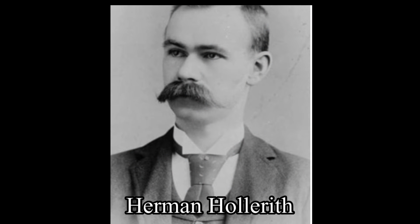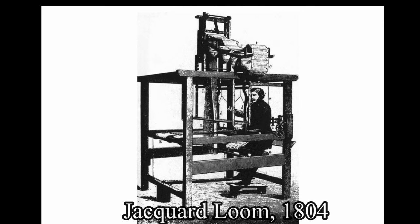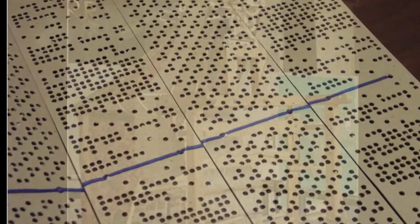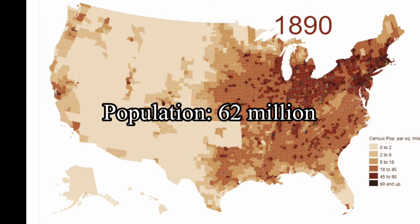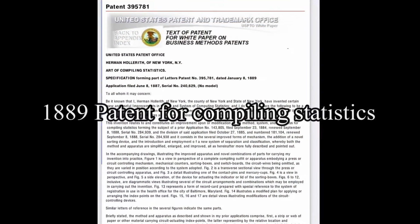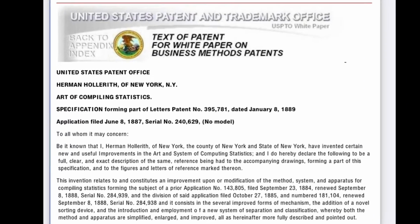Enter Herman Hollerith, a young mining engineer from Buffalo, New York, who was working for the Census Department in 1884. He was familiar with the Jacquard loom, which used punch cards to store patterns to weave fine tapestries on a mechanical device. The 1890 census would need to count 62 million people. Hollerith's solution was to invent a new machine, one that could store and process information using punch cards.